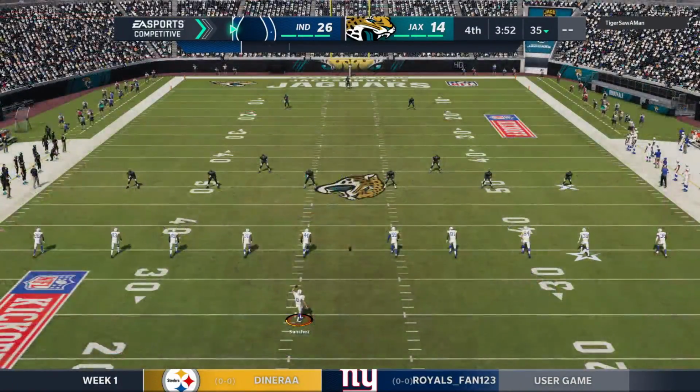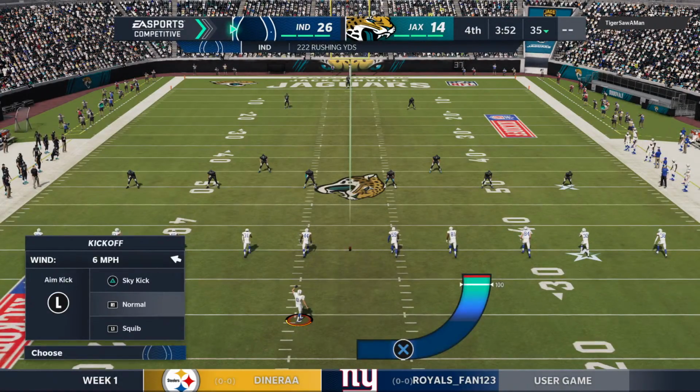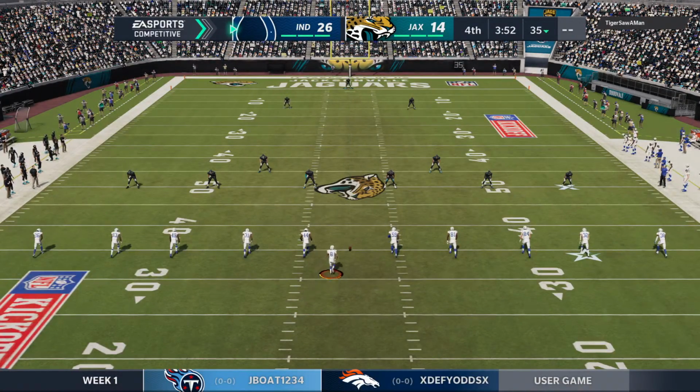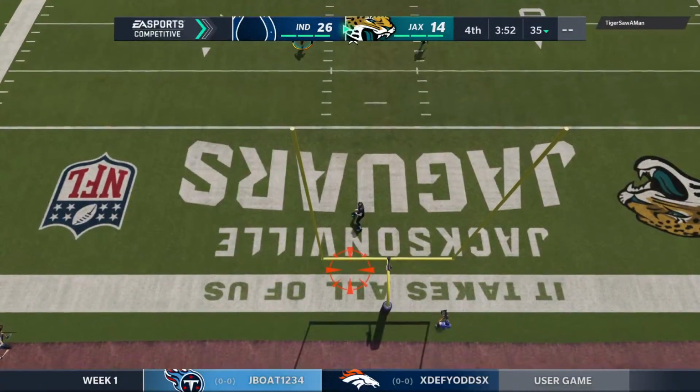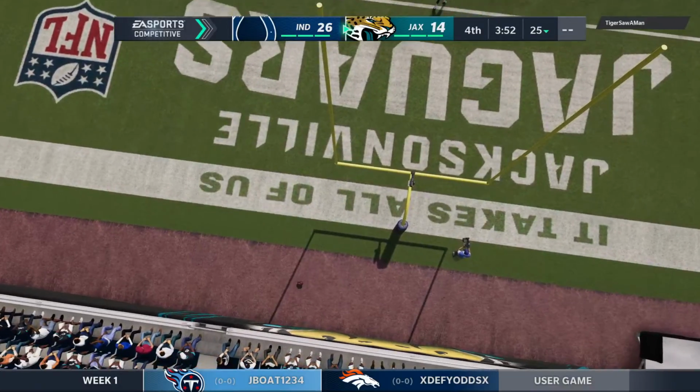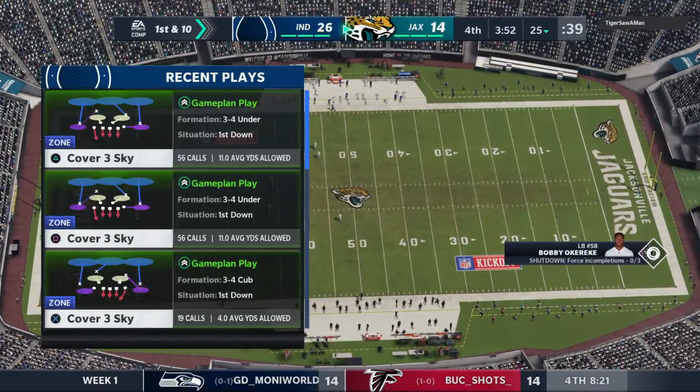And not only that, in his mind, what is he thinking? Can I get to 200 yards as well? Because he knows he's closing in on it. He may not know the exact number, but the best runners have a feel of what the yardage is that they're compiling, and he knows that he's getting close to that 200-yard mark now.